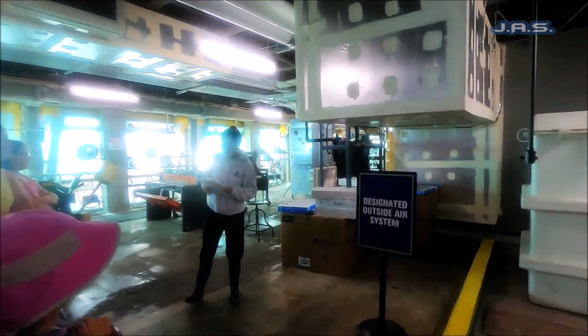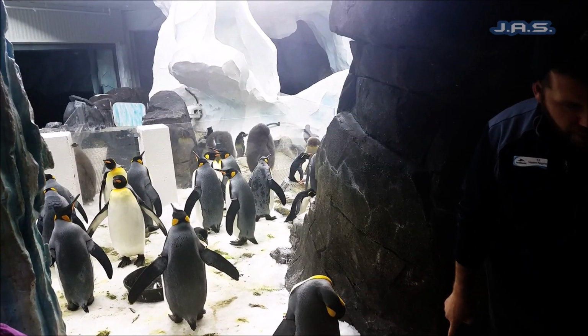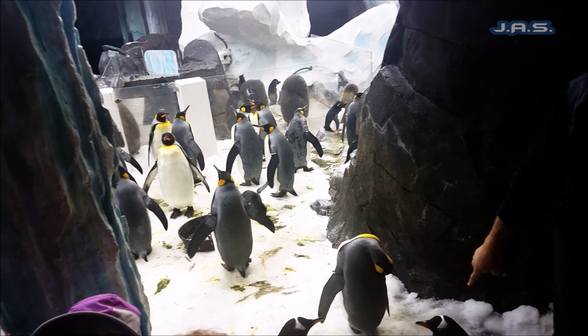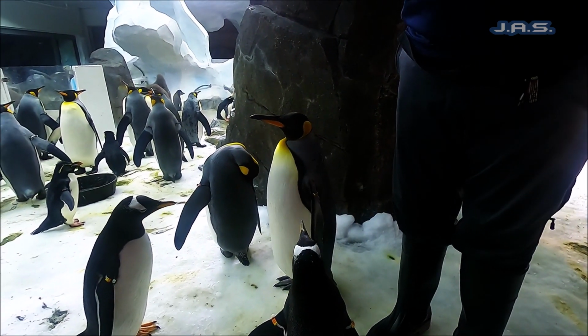And up here we had the lighting, so how they keep the natural lighting for the penguins, which is cool. For people who haven't done the behind the scenes tour, this is pretty much it. It's pretty cool to be this close to the penguins. You don't get to touch them, but you get really close to them, so it's cool.